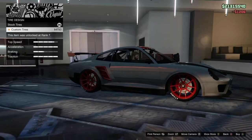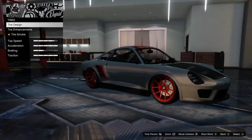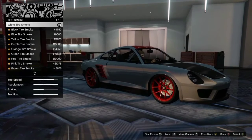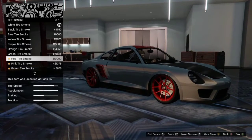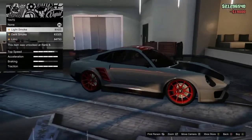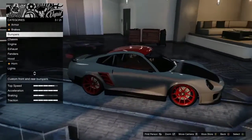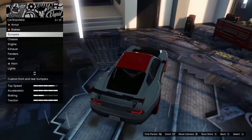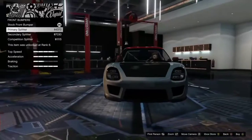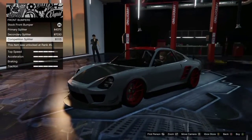Tire designs, excuse me. I can't speak today. Not going to do tire designs. Going to keep it like it is. Tire smoke. Obviously, we're going to go for a red. And what else do we... Window tint. I think we'll keep it stock. I like the chassis. I like the bars. So, oh yeah, that leaves us with the front bumper. Oh, we could go red front. But I actually like the competition splitter.